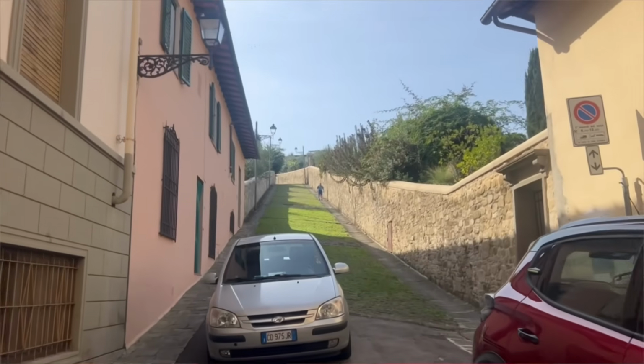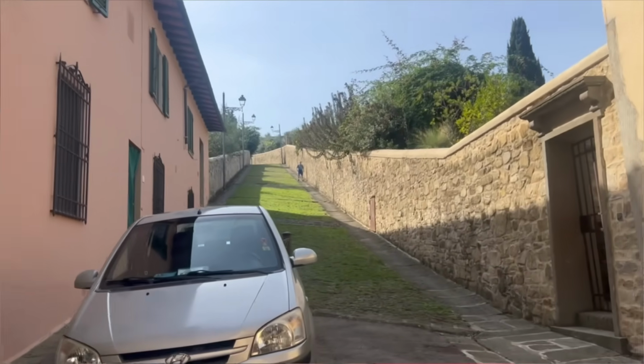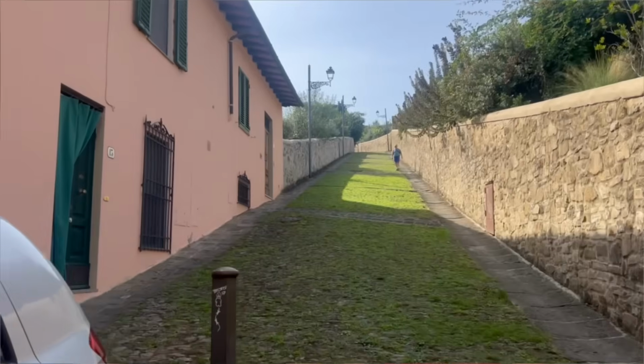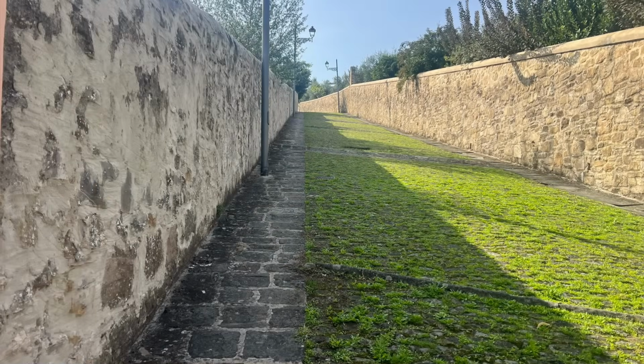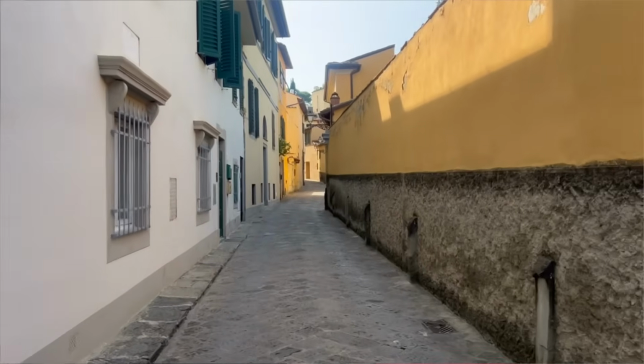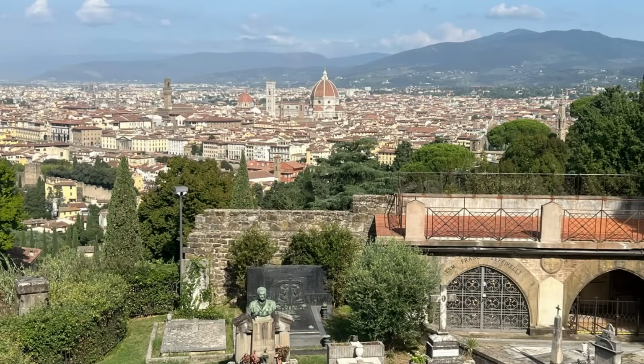Where we ended up going up at first was kind of through the residential areas, and then we went up a kind of a rocky, grassy, really steep hill. And we came out onto the main road and then went over to the church. And then from the church, we were able to go down to the Michelangelo lookout point. Yeah, but the church's lookout point is higher up, so you're getting a different view.